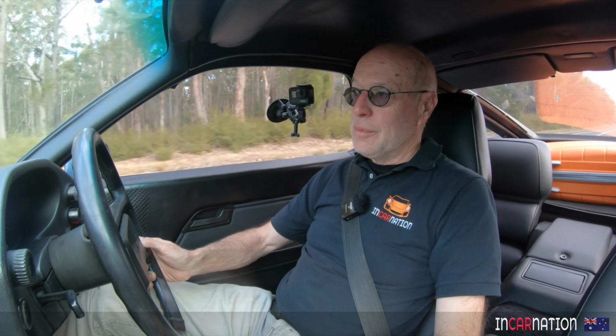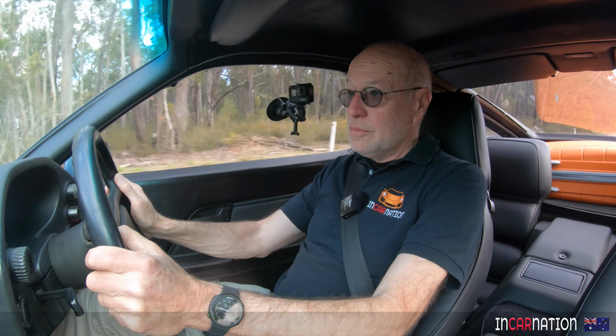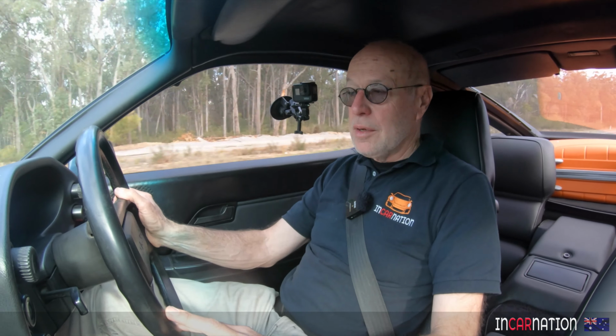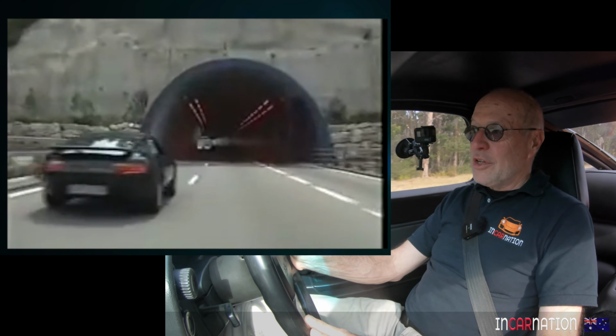Manual or automatic, doesn't matter. If you can find a GTS, they're fabulous cars. And worth a lot more than this. When this came out, this was the pinnacle of what Porsche could do. They saw this as their flagship car, even ahead of the 911 Turbo. And nowadays, people don't think that way.